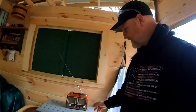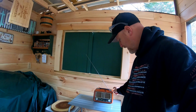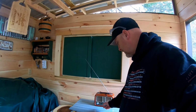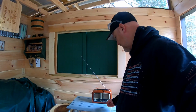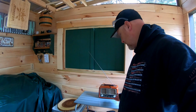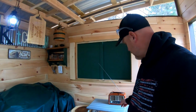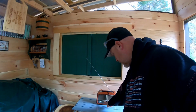Look at this little radio Jennifer got. It's pretty cool. She wanted something like a little old-fashioned looking radio. The only bad thing is she thought it was USB or Bluetooth. It's not. But this is a really cool one. I can't turn it on because YouTube is playing music. But I'm going to build her a little shelf probably back here and stick it on there. I don't know if I can put USB. It takes a memory card.